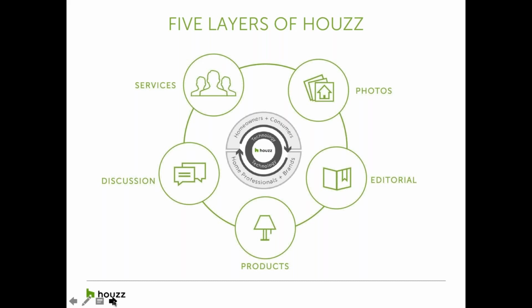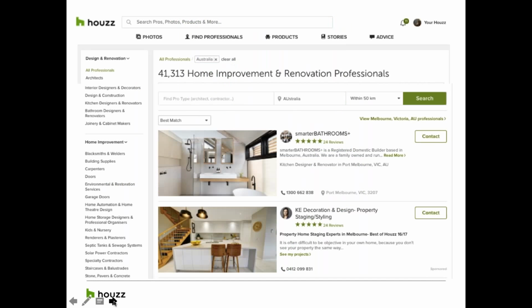From that struggle, House was born, and it has since grown to have these 5 distinct layers that are all tied together by really smart technology that makes House such an end-to-end solution in the home design and renovation space. You can see these 5 layers on the screen here, and I'll just quickly run through each of those. So we have Find Professionals.